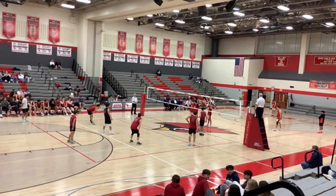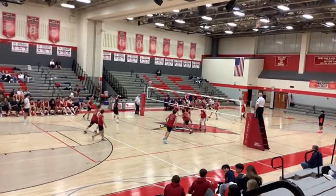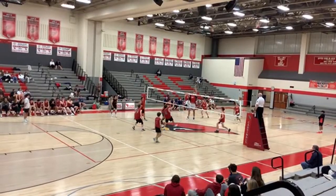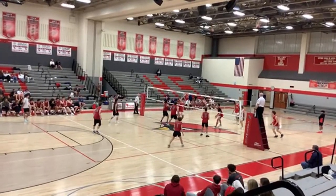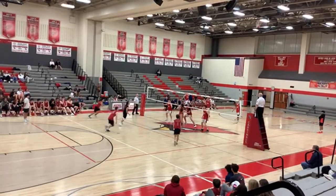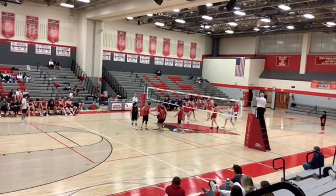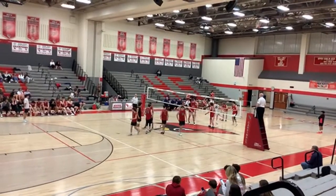Those ones are always hard to get, especially since CBS has been making so many hitting errors. It's easy to assume that when it's going deep, they just assume it's going out. Little misconnect. Looks like nobody knew what was going on there. Another misconnect from CB East. That would have been a perfect chance for them to score. Oh! Pendleton from back row, but he hits it into the net.